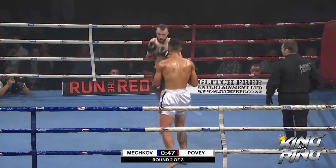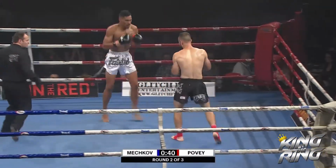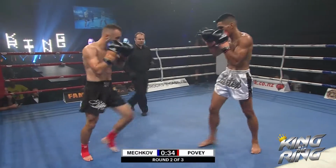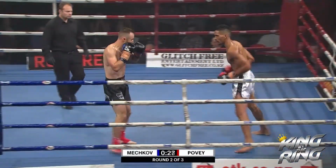And what's more of interest is if either one of these two guys goes together. Nice little left hook there, and a body kick to the shoulder. Mechkov now starting to dominate. Just Povey not having enough power to keep Mechkov off. He's landing, but it's not having any effect. It's not dissuading Mechkov from coming forward.